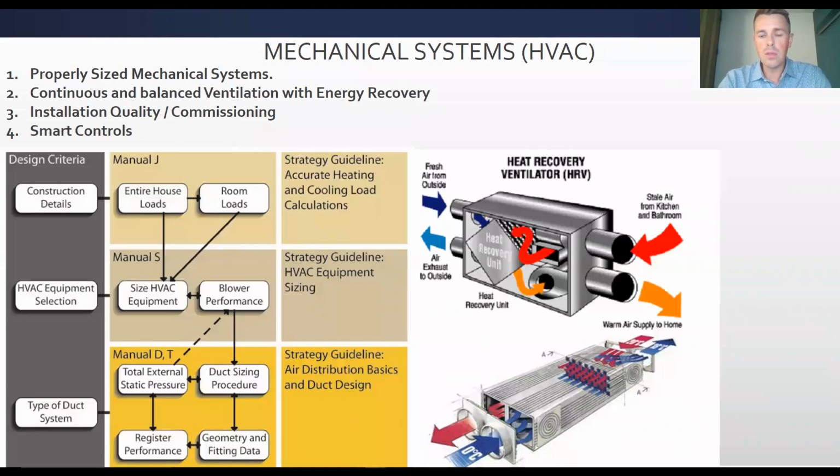So number 2 on the mechanical side is continuous and balanced ventilation and energy recovery. We're driven, as I mentioned previously, to build the buildings tight.